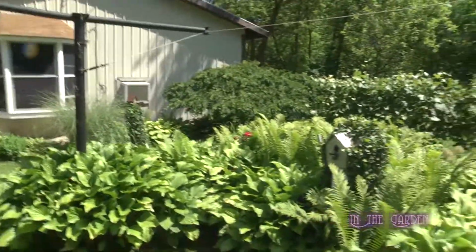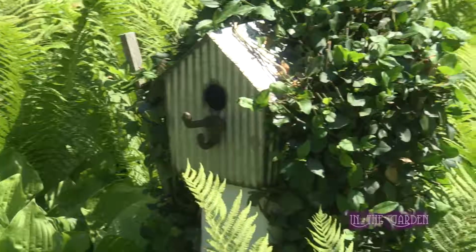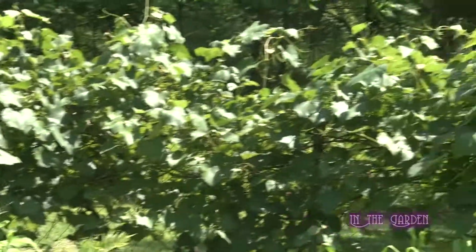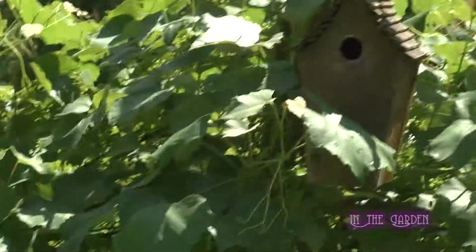Little bits and pieces. Do you leave them out year round? I do leave them out year round. I clean them out real good so they'll use them again. Well, I've discovered that some they were using, and the bottom's fallen out, so they can't nest in them anymore. They're not designed so that I can easily clean them out. Right. They were decorative ones.